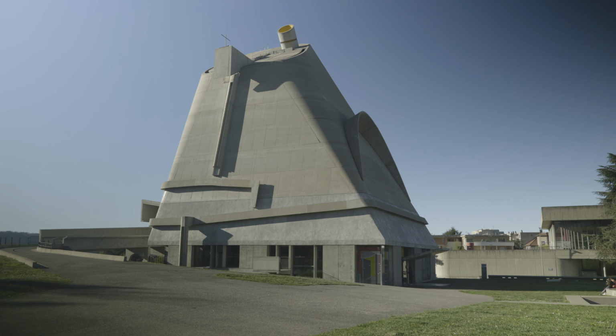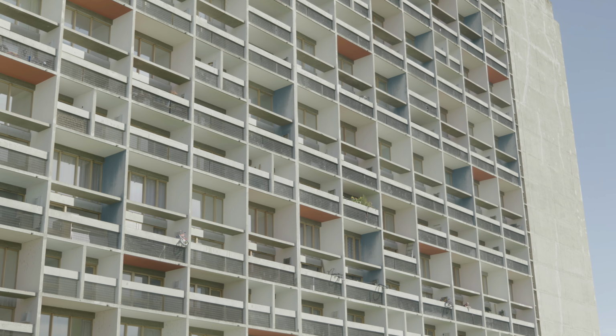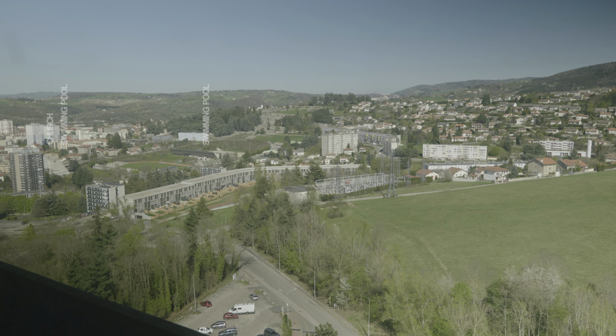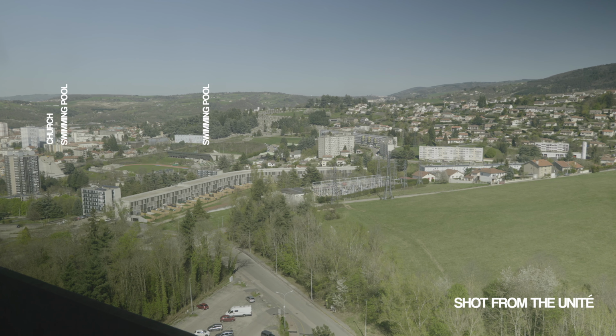There is a cultural center, a church, a swimming pool, and the Unité. The cultural center, the church, and the swimming pool are just back to back, and the Unité might be 1 kilometer away, very close. In this video, I'm going to talk to you about some of the details that I saw while visiting this Unité building that I find really interesting, and perhaps you find them interesting as well.